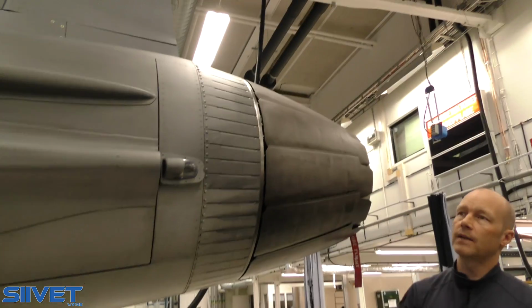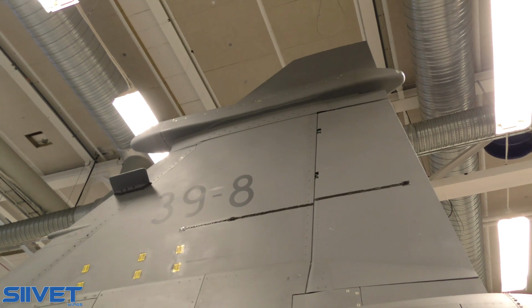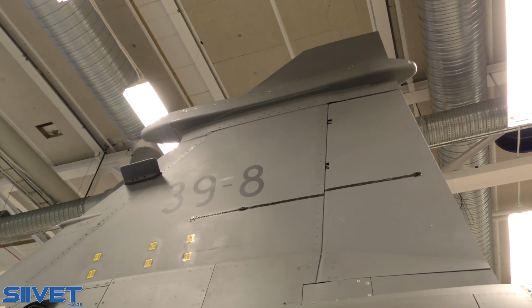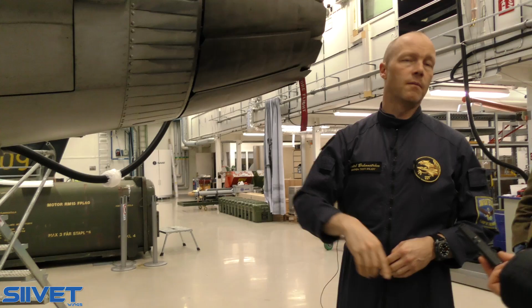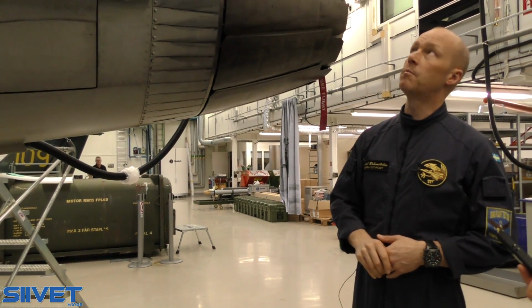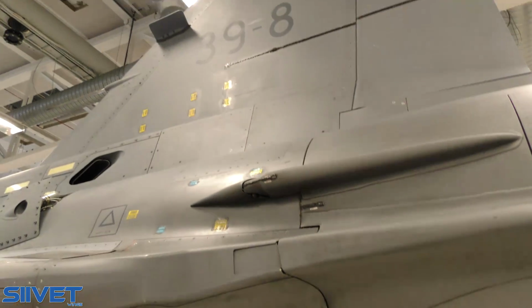Up in the fin, that's a jammer. Brand new jammer, because we have the jammer capability in the Charlie Delta version also, but this one is improved and has new capabilities.